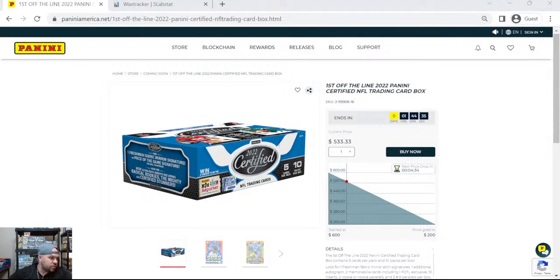I guess it all depends on how you look at it. I like affordability, and trying to create some value in some of these boxes and get them low enough, and you have some options on what to do with them. Yeah, it got me right in there. No issues. 578 with tax. 533 and 33 cents.